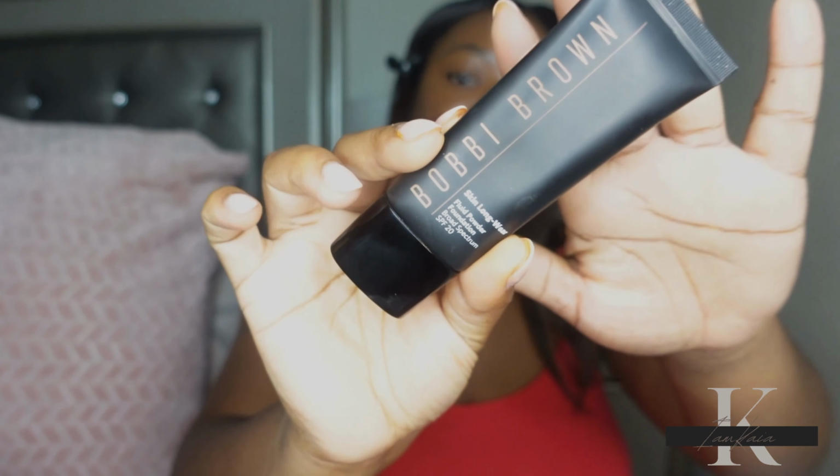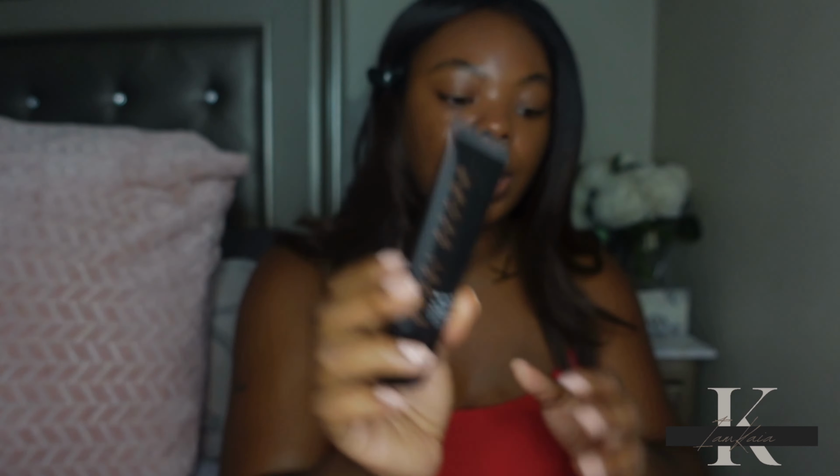So I'm going to go in with this and apply it under my under eyes like I typically would concealer. And also, if anybody's wondering, I do have foundation on, and the foundation I am wearing is the Bobbi Brown Skin Longwear Powder to Fluid Foundation.